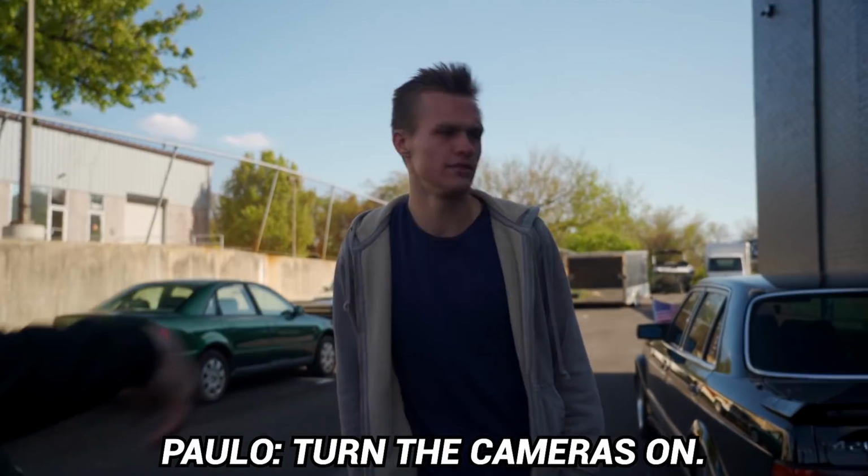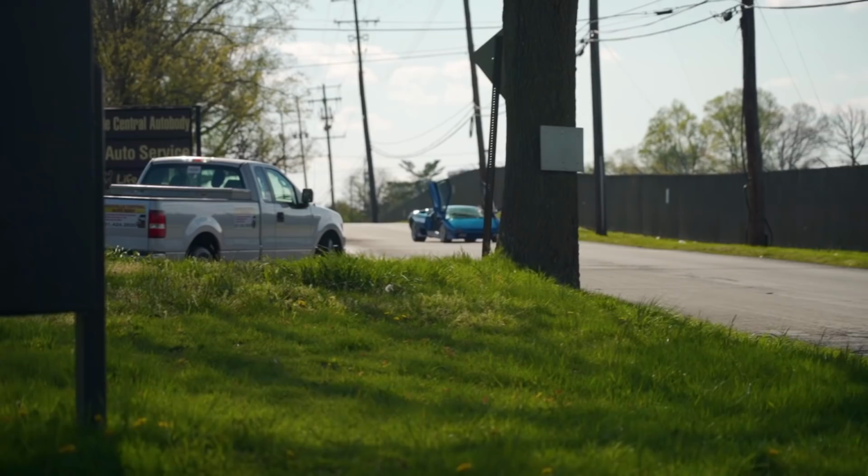Look, so much more baller. The Bentley B. Okay. Camera's on.